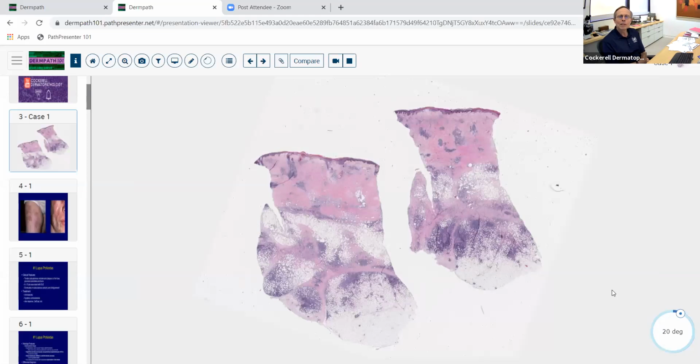So the first biopsy, notice it's a beautiful, deep, probably 6 millimeter punch biopsy. And that's exactly what we like people to do for inflammatory skin disease. A lot of people are doing shave biopsies of inflammatory skin diseases, but I really strongly encourage you not to get into that bad habit of shaving inflammatory skin diseases. We can't give you good information, really. We can give you some information, but we can't give you complete information.